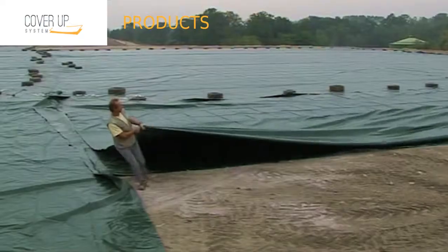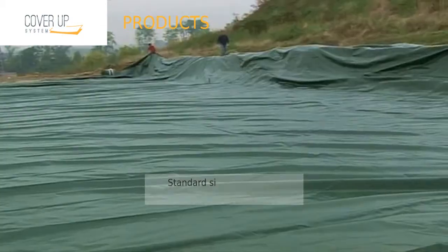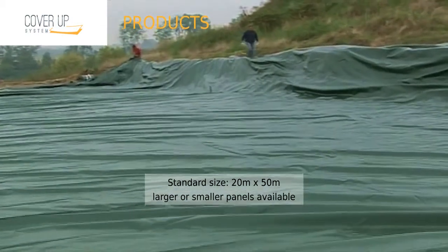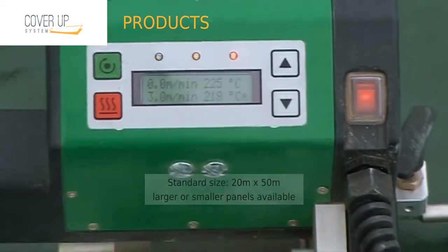Cover-up system membranes are supplied in large pre-welded panels ready to be deployed. Standard size is 20 by 50 meters, but larger or smaller panels are available.